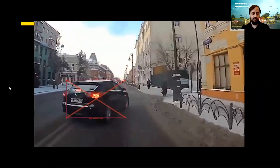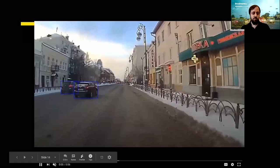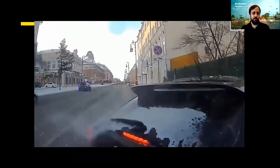Here we can see an example from a real car driving on the road where it doesn't have such a system installed, and as you can see, it results in a crash. But our algorithms were able to detect the vehicle becoming closer ahead of time and triggering the alarm. If the car had such a system installed, he would have enough time to respond and press the brakes, and by doing so, prevent the accident.